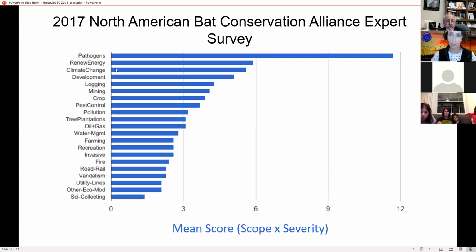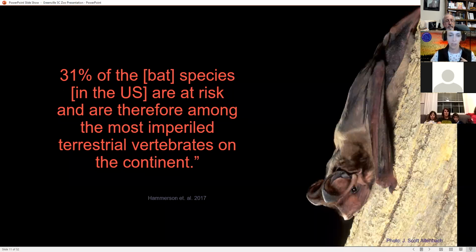And then number 3 is climate change, which I really think is probably higher now than wind energy. And then there's development, logging, all sorts of other threats that you would normally associate with wildlife. Oh, sorry about that. So all in all, in the United States, at least 30% of our bat species are at risk. And I think that number is going up all the time. And they're the most imperiled terrestrial vertebrates. So vertebrates, things that live on land, on the continent. So bats, again, really need our help.